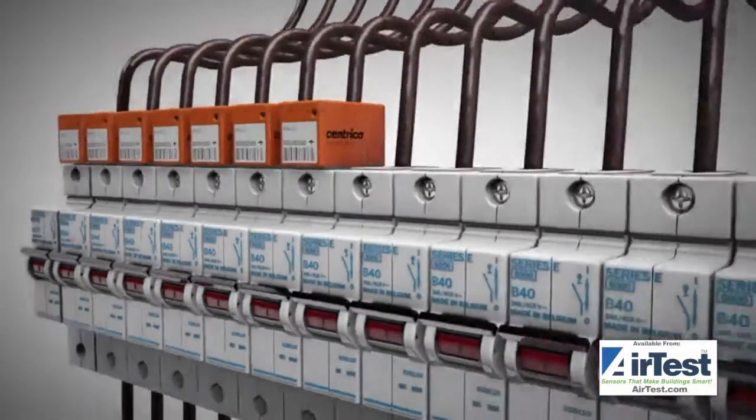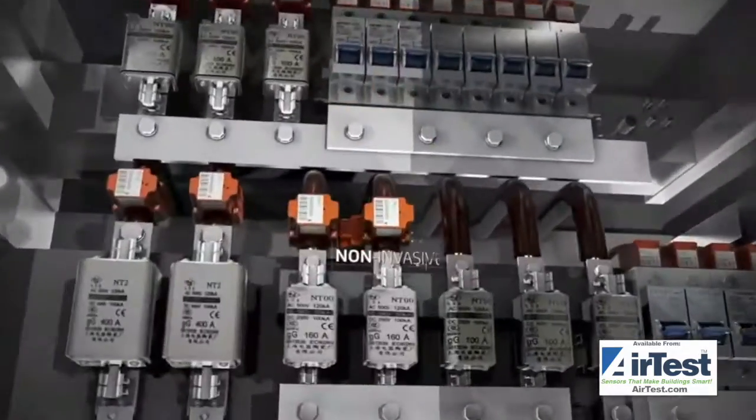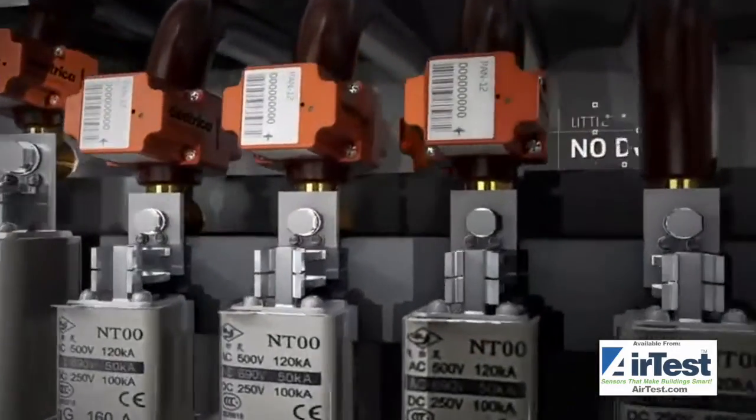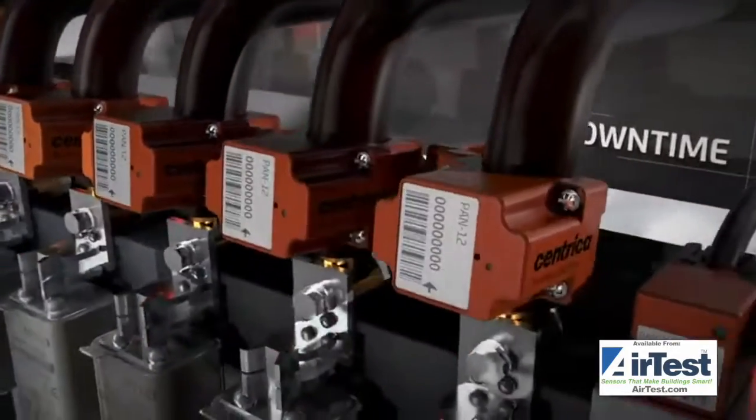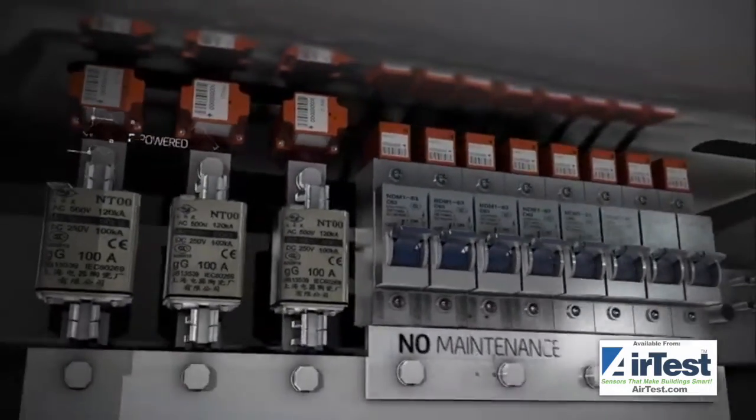Dozens of sensors can be installed within minutes. These wireless sensors are non-invasive, so there's little to no downtime during installation. They are self-powered, so no need for any maintenance.